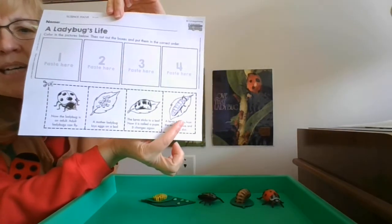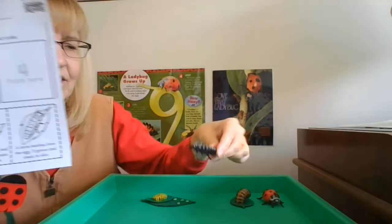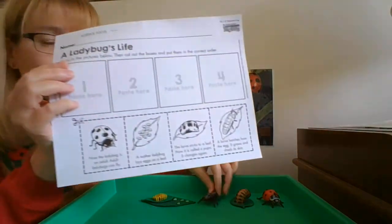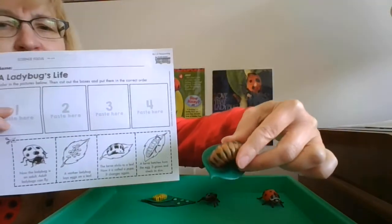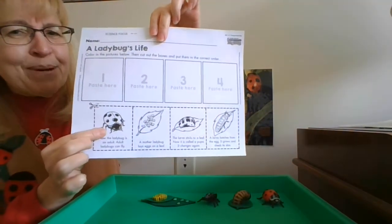Then the ladybug comes out of its egg and it's a larva. And look at those colors, black and white and orange. So you can color that. Then you can color the pupa stage right here. And here's the pupa stage of the ladybug. Then you can color the full-grown ladybug.